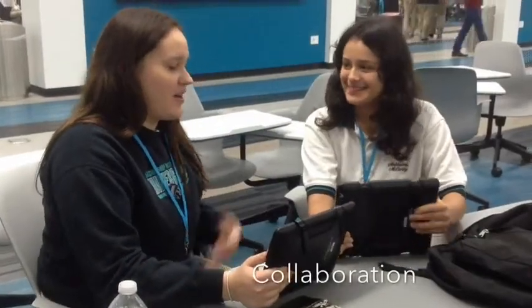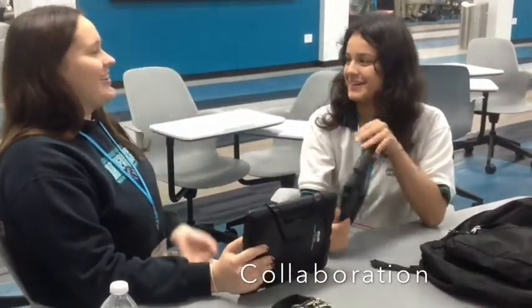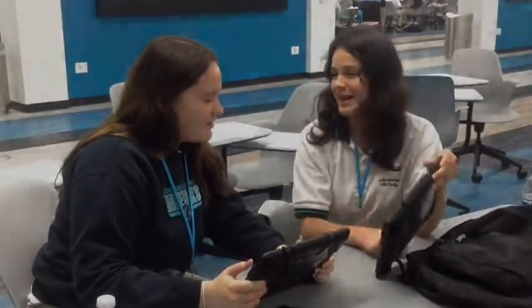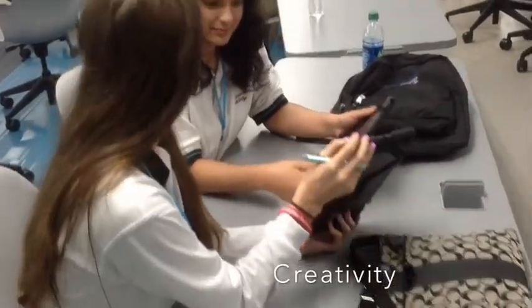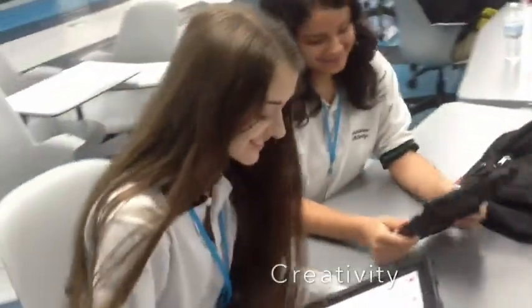Collaboration is important because everyone is coming together to do the same task. Look at your group. You all have different views, but you need to come together and find common ground. Creativity. This is a time to show your originality and go above the minimum standards. Showing originality proves to your teacher that you took the time and effort.